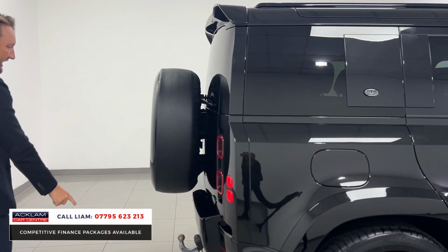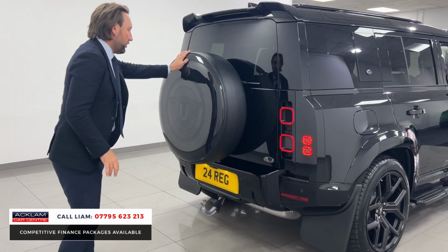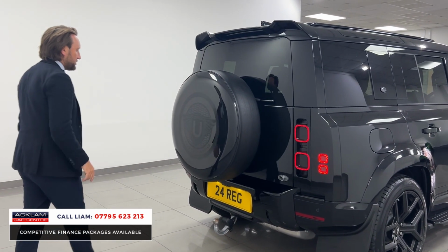Spoiler. It's got an electric deployable tow bar. Look at it from the back. You've got the clear lights, urban automotive spare wheel cover, rear spoiler.